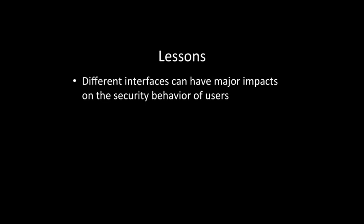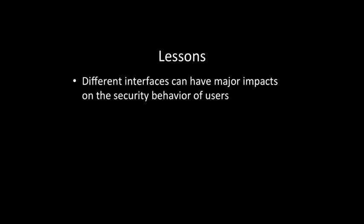We also get some lessons that, depending on what they're shown, users may be more or less likely to read the message in the first place, and depending on how it's presented, they may or may not understand it. We also saw very big differences in the rate of logging in among people who read and didn't read error messages and people who understood and did not understand them. And that was related to the interface they saw. It also gives us some lessons about how to design these things.